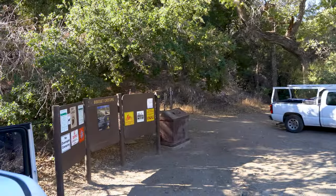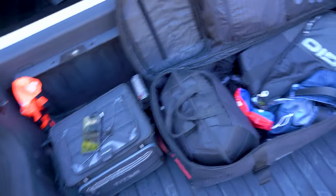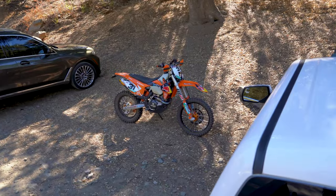And then here's the entrance to the trail. Got my gear bag out, nice chest, helmet and stuff, just getting cleaned up. Shoot some videos, and then head on home.